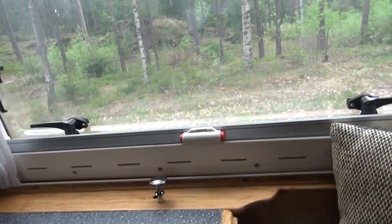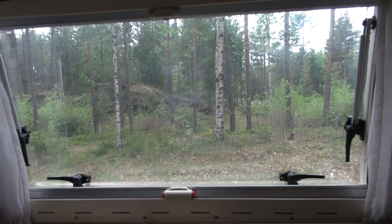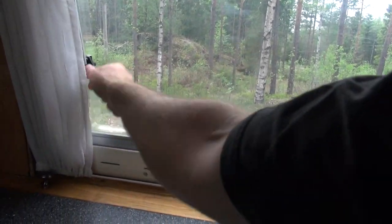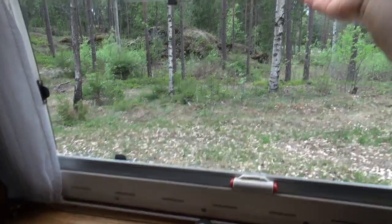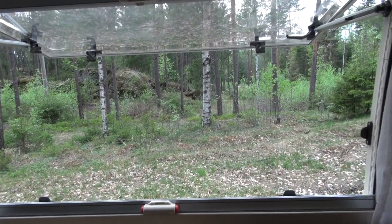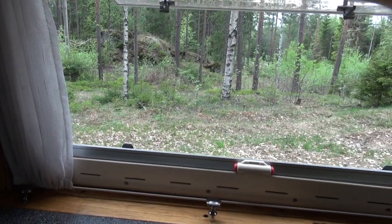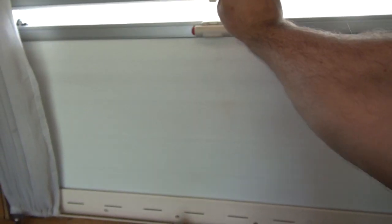Another thing that I did was to install full-size camper windows from a Hobby 700, which is quite a nice camper. So these open up all the way like that, and then you can have just a screen for insects, and you can pull it up so it's completely blacked out, which is nice.